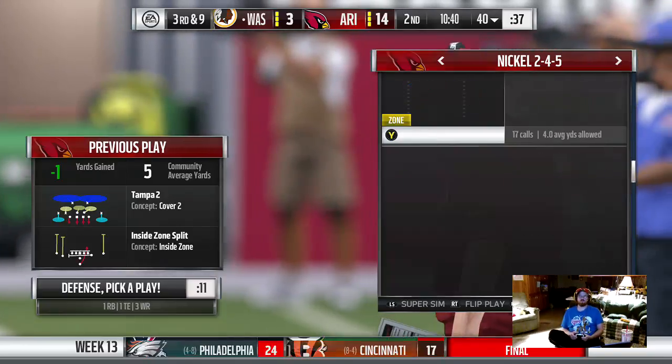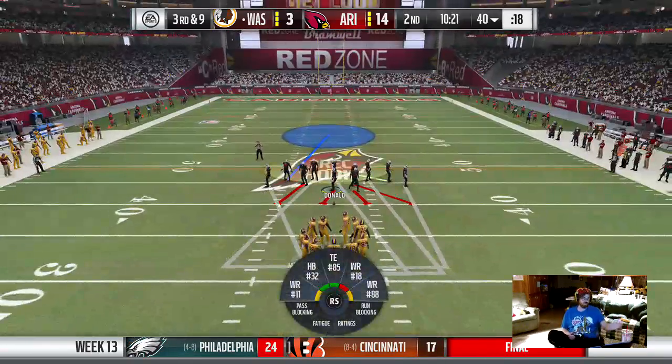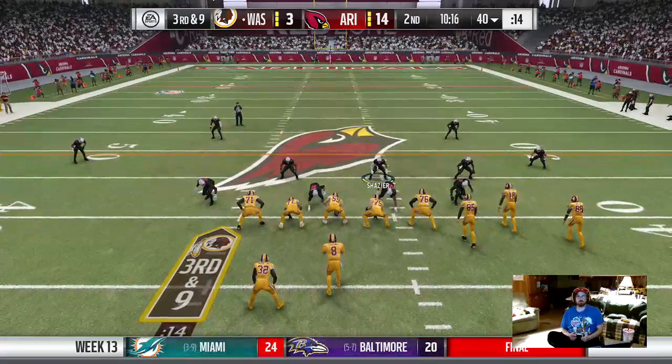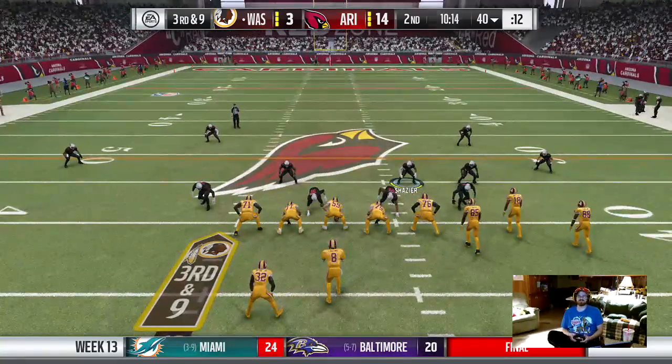Aaron Donald weighs nearly 300 pounds, but he does have the ability to make himself skinny in a hole, which means it's hard to block him. And that's how he gets upfield and makes the plays we just saw.